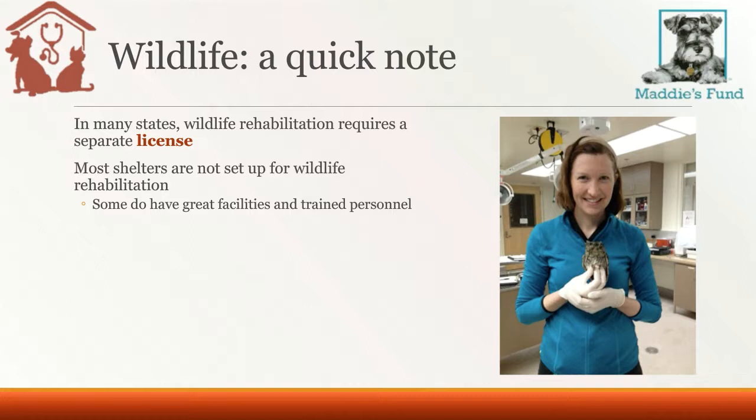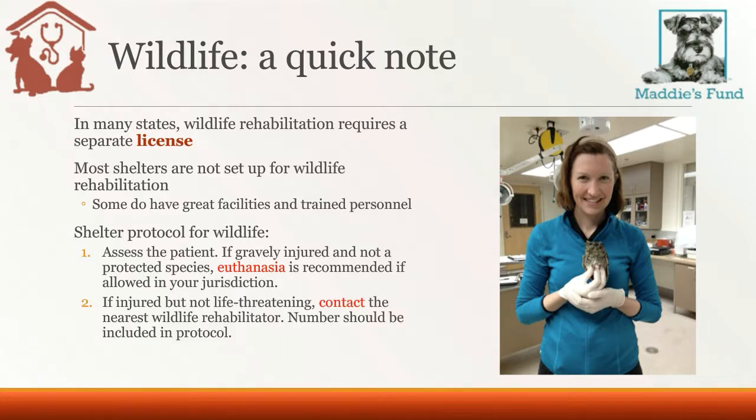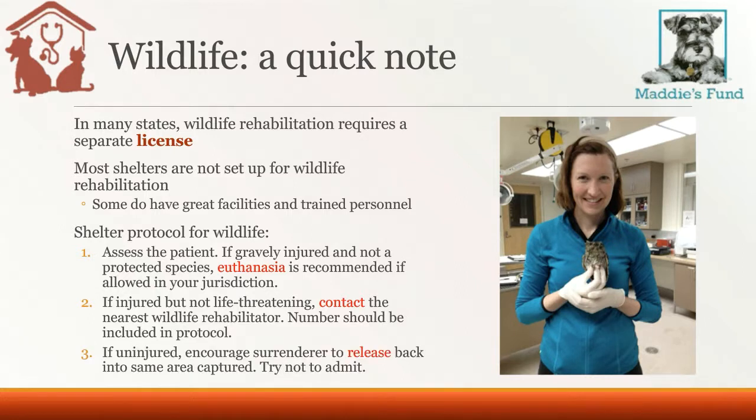You should have a shelter protocol for wildlife in general because people don't know on the street that you shouldn't take your injured deer fawn to the shelter. They may not understand that. And so all of a sudden, here you are left with this thing, and the person has now left the building, and you have to deal with it. My recommendation is that you assess the patient. If they're injured and it's not a protected species, like an endangered species, like an eagle, then euthanasia is recommended if it's allowed for you to do that in your jurisdiction. If they're injured but it's not life-threatening, then the nearest wildlife rehabilitator should be contacted, and that number should be in your protocol. And if they're not injured, as much as you can, encourage the surrender or to put them back where they came from. Think of it as a TNR without the N part.